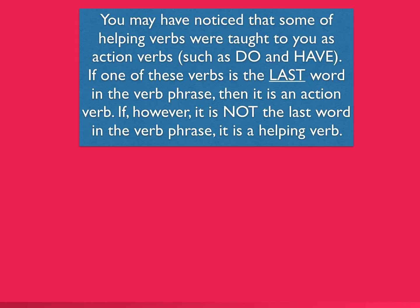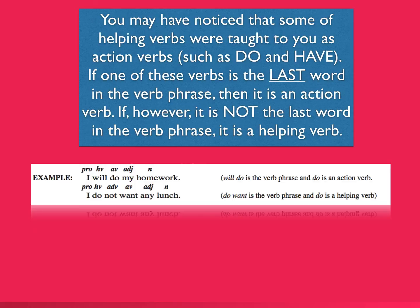Now you may have noticed that some of the helping verbs were taught to you as action verbs, such as do and have. If one of these verbs is the last word in the verb phrase, then it is an action verb. If, however, it is not the last word in the verb phrase, it is a helping verb. So here are some examples. I will do my homework. Will do is the verb phrase and do is the action verb. Notice that do is last in the verb phrase. I do not want any lunch. Do want is the verb phrase, and do, because it's not the last verb, is the helping verb.